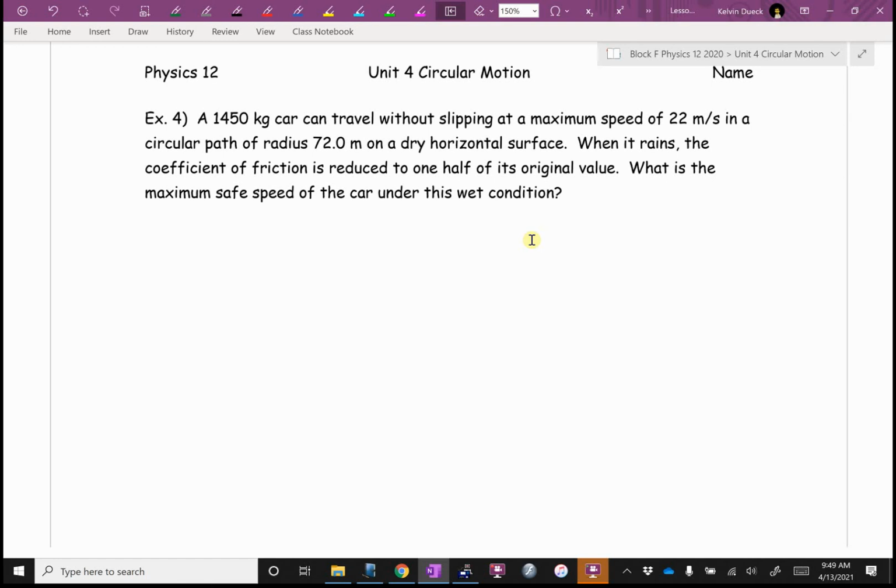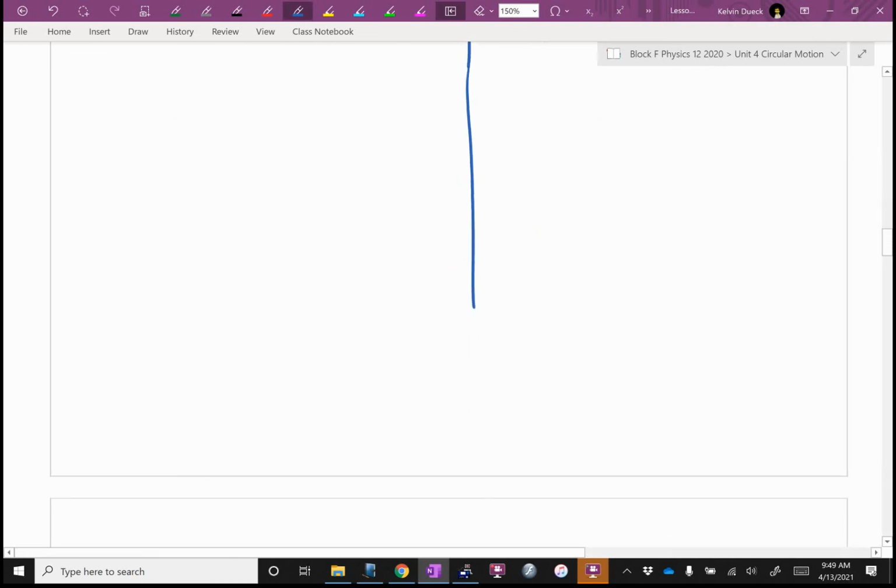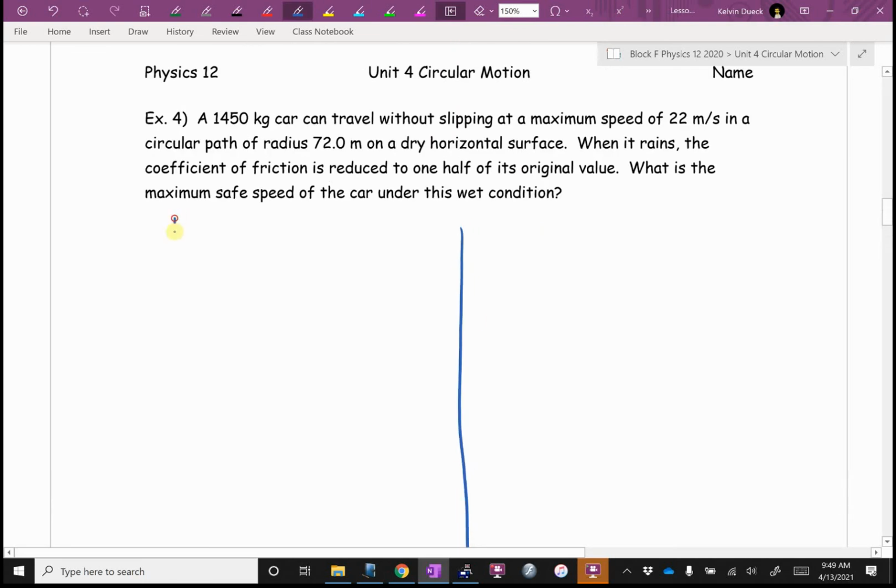Raining. You know what? Here's what I think I'm going to do. I'm going to divide my page in half, and I'm going to divide it into dry and raining. I'm going to start to solve this question for when it's raining, and I have a feeling probably partway through I'll end up saying, oh, I don't know this, and I'll have to go walk to where it's dry and figure out the this. Does that make sense?